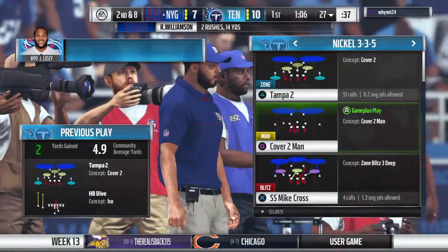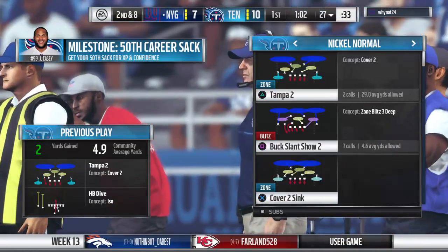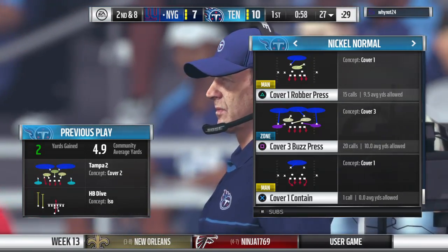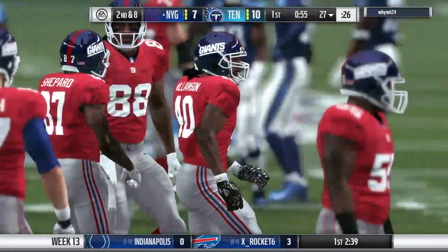Give them a couple on the carry there, 2nd and 8. Well, they held him to a short gain on that one, and it almost felt like on that first run, they were trying to just throw the jab at him. So how do you stop a jab? Get closer and smother it, just as they did on that last play.